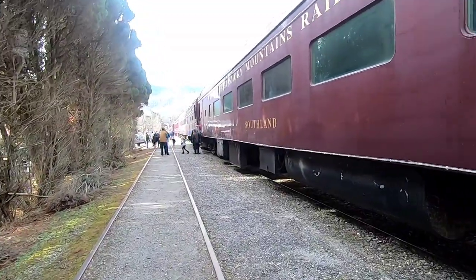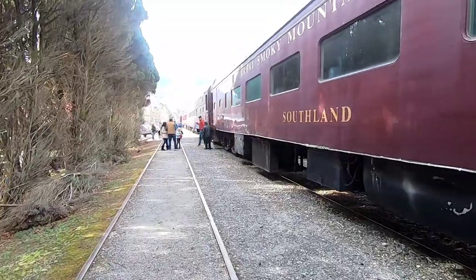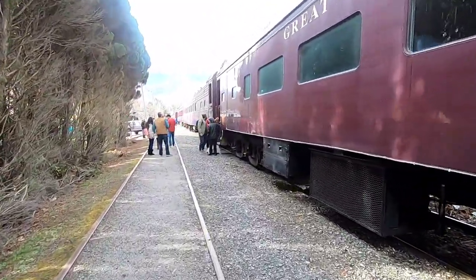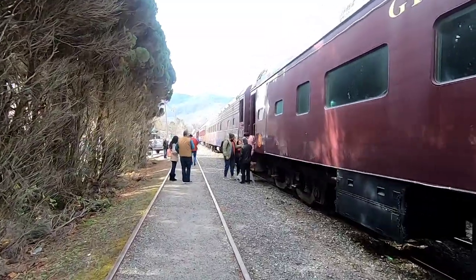Finally made it to the small town of Dillsboro, where the train is actually split in half during our 1 hour layover, so that it doesn't affect the traffic.